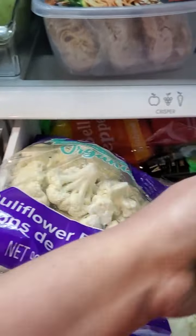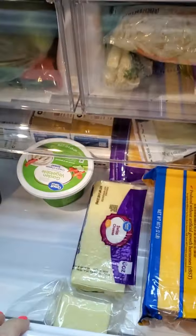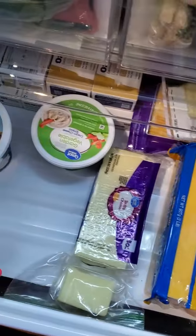So there's that drawer. And underneath here, I just think I need to throw those dates away, but another day, another time. Down in here in the cheese drawer, this whole block of cheese is 2 pounds, I think. Yeah, and it's $4 and something at Costco. Plenty of cheese. This is just a storage container here, really.